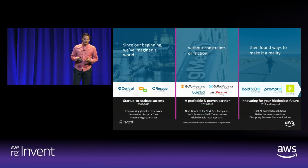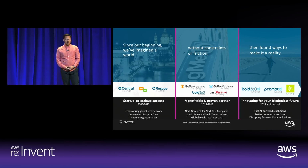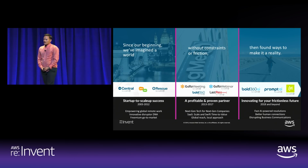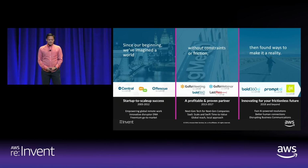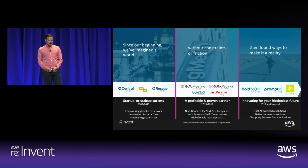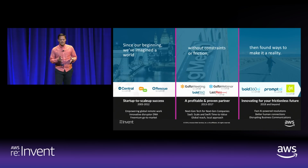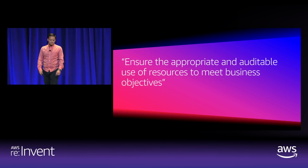The company's well-known products are used by millions of people worldwide and include the likes of GoToMeeting, Join.me, LastPass, Bold360 AI, and more. At this point, we've been using AWS for production workloads for about 5 years now. And today I'm going to focus on a little slice of this world and how we leverage AWS to automate some of the governance processes.